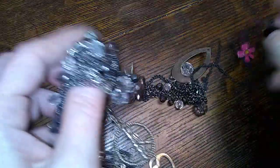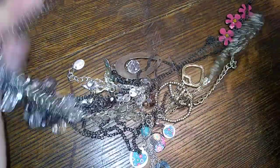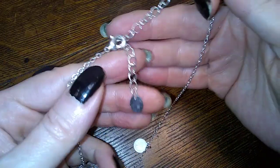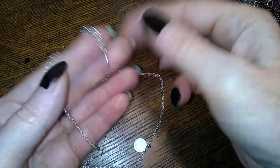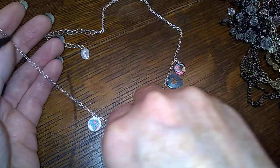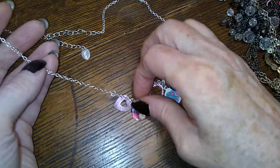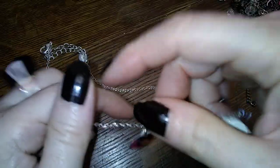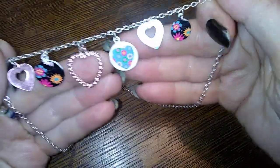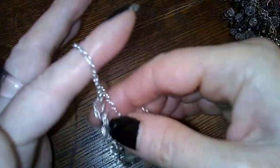Ooh, this is tangled up stuff. Oh, this one came right out. It has a little tag that says Claire's. And then it has these little guys. Are they paper? No, they're metal, but they're printed metal. Kind of cute, little hearts.